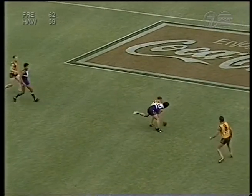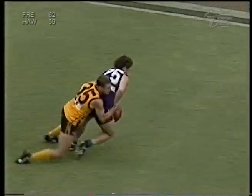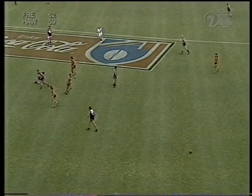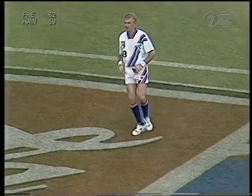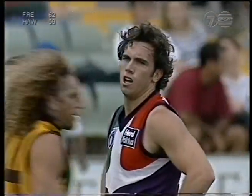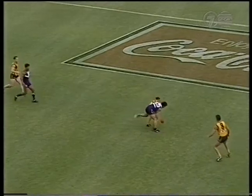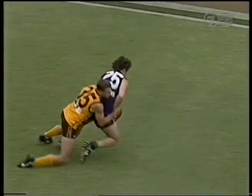Bombs it up towards a contest on centre wing. Norrish runs into Treleaven and also Gibson. Ball jarred free. The umpire has found the free kick and it's going Hawthorn's way. So the Hawks to go into attack again as the clock ticks down. Just over 2 minutes left before three-quarter time.